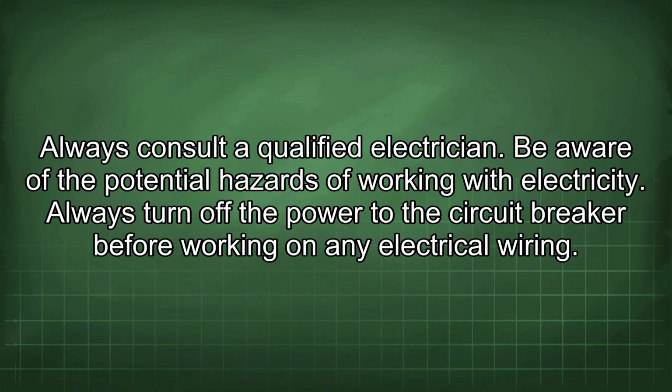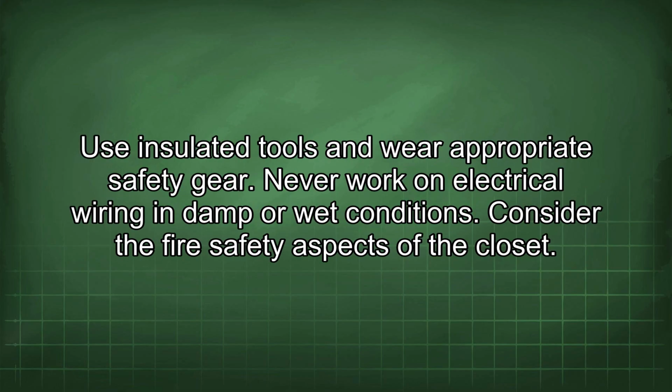Be aware of the potential hazards of working with electricity. Always turn off the power to the circuit breaker before working on any electrical wiring. Use insulated tools and wear appropriate safety gear. Never work on electrical wiring in damp or wet conditions.